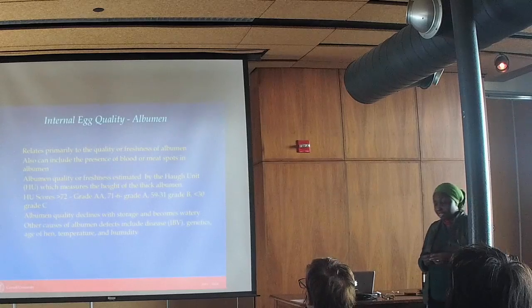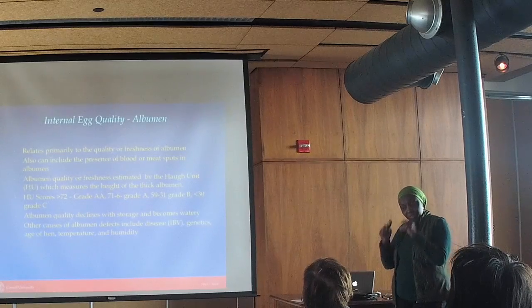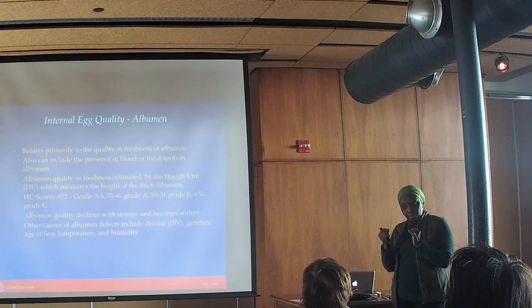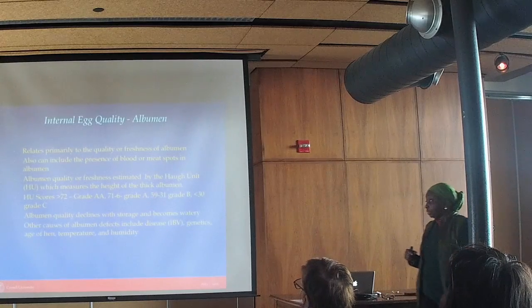Now, who's concerned about albumin quality? The restaurant industry. Very, very concerned, especially if they're using fresh eggs. You don't want to break an egg open and see the white running out. The albumin is supposed to be thick around the yolk.